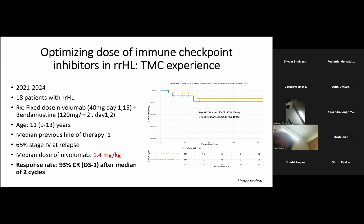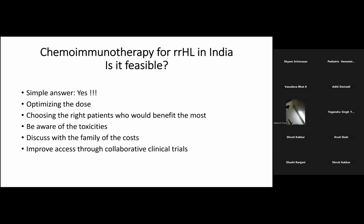Of course, there was only 1 patient who died due to a relapse, and that is the case we had discussed in the end. That child subsequently had a very high disease burden at the time of relapse, and we could not salvage, and there were a lot of comorbidities as well. So, is chemoimmunotherapy for relapsed refractory Hodgkin's feasible in India? I think the simple answer would be yes. We need to optimize the dose, not because we cannot afford it. Probably the answer is because maybe such high doses are not needed.